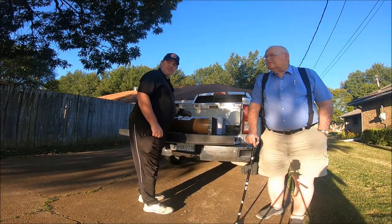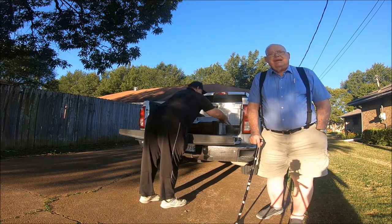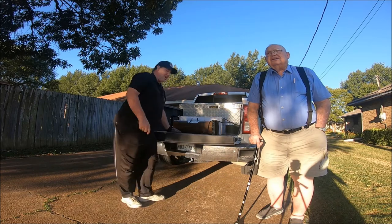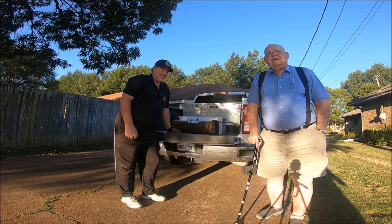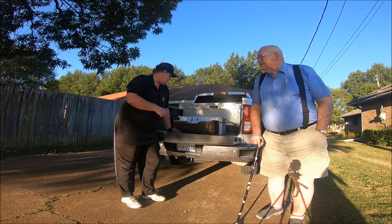Yeah, I got my neighbor over here checking out my skunk this morning. Say hi, Wood. You're on camera. I'm the neighbor. Kevin's quite the trapper. Be sure and tie these down so they don't just slide all over in the back of your truck.